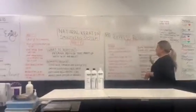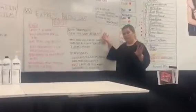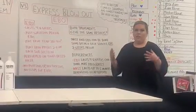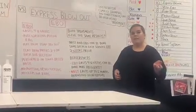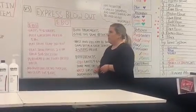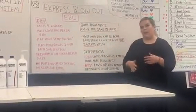And then express blowout is done a little bit differently, but first I want to really stress that both of the treatments are going to give you the exact same result, which is straighter hair, smoother hair, completely frizz-free hair. The only difference is the natural keratin smoothing system lasts up to 5 months, and the express blowout is only 4 to 6 weeks. So when talking about express blowout, the main difference is, as I just said, lasts 4 to 6 weeks. The post-washing period is only 8 hours.